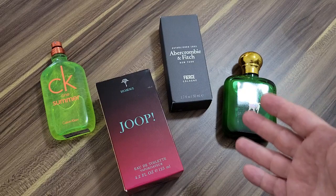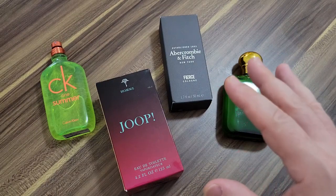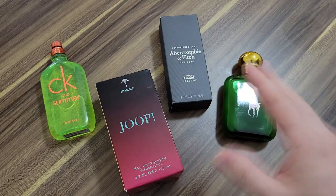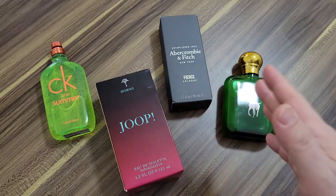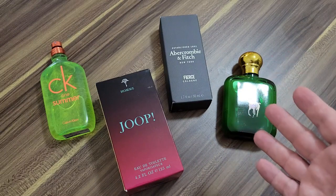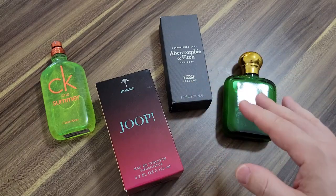I spent $100. Actually, it's a little bit more. Technically, it's $104, but let's round down. Let's just say $100, and I picked up these 4 great vintage fragrances. And by coincidence, there happens to be a fragrance that's represented in a different decade, each one.